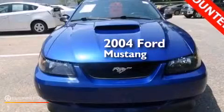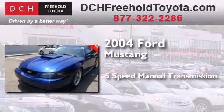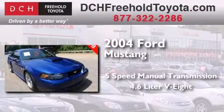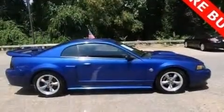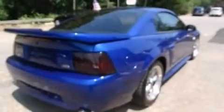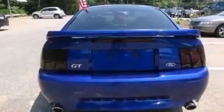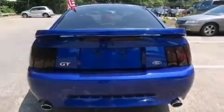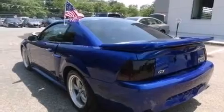This is a 2004 Ford Mustang. This car has a 5-speed manual transmission and a 4.6-liter V8. All of the following features are included: a limited-slip rear differential, a multifunction display, cruise control, a CD player, a leather-wrapped steering wheel, a driver airbag, air conditioning, a pass-through rear seat, full power accessories, and aluminum wheels.